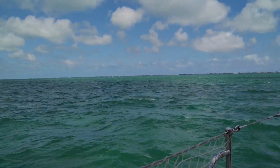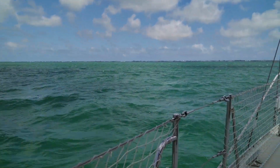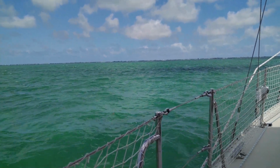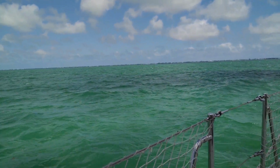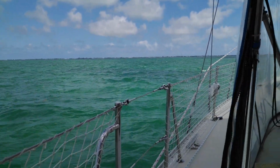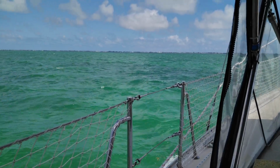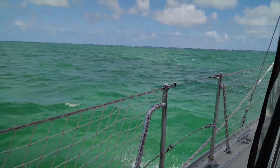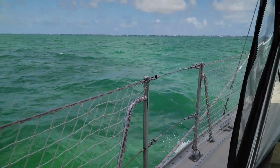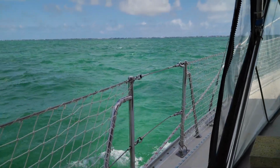So at this point in the video, we had so much background noise from the wind that we took out most of the audio. But we still wanted to show the video, and you can see the water is amazing. It's anywhere from an emerald green to a turquoise blue, depending on the depth and the lighting. It's just beautiful.